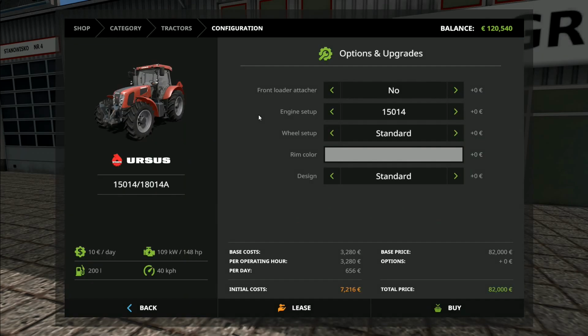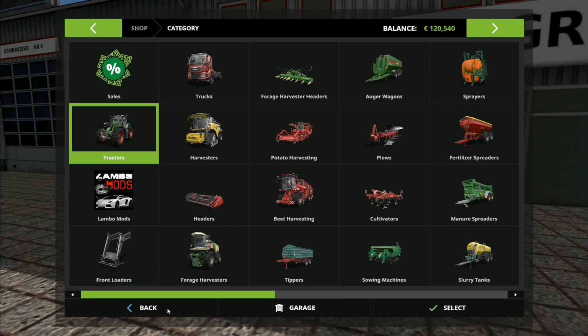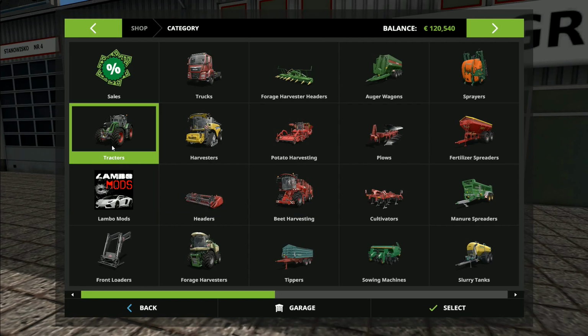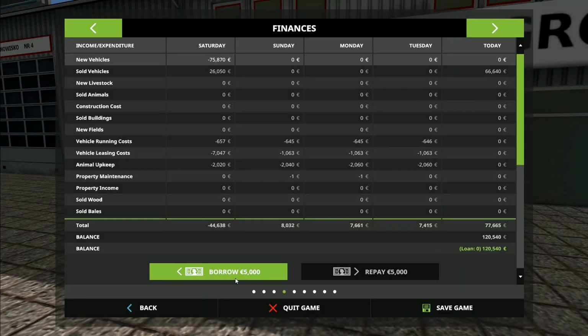I would like to have a bit of variation. This one here is less than 100,000. So if it's either the Fendt or the JCB, we're going to want nearly 200,000 euros in reserve for it. So we want to borrow as much as we can. I'm going to go for the full loan here, everything that we can get.